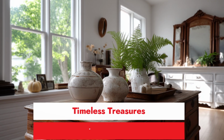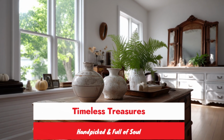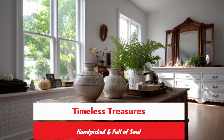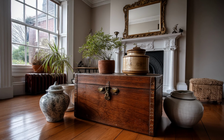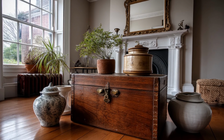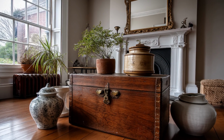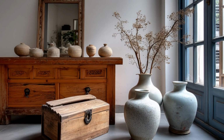One of the most charming aspects of Laura Ashley's spring decor is the ability to mix vintage finds with modern pieces, creating a room that feels both timeless and unique. Curating vintage treasures adds a sense of history and depth, making a space feel more personal and layered. Think antique mirrors, vintage ceramics, and heirloom furniture pieces.